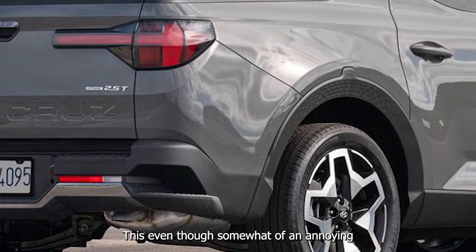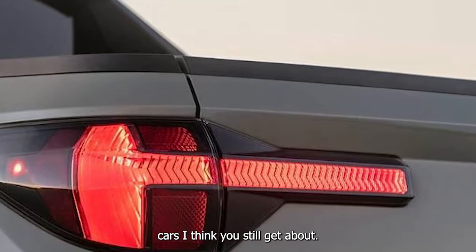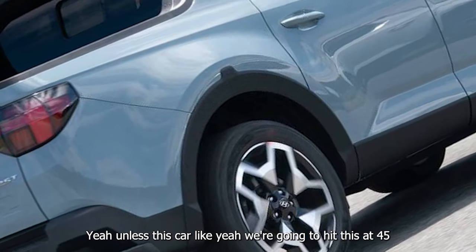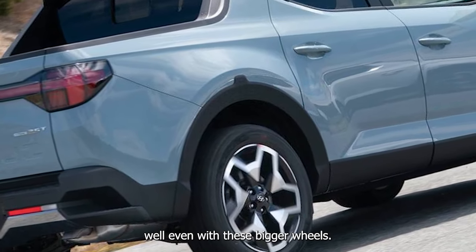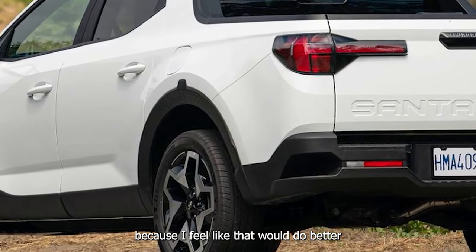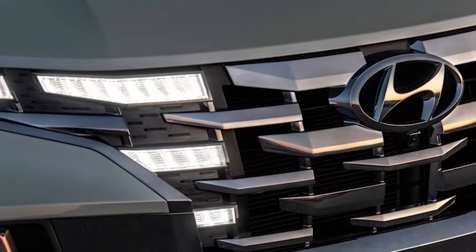This, even though somewhat annoying, still gets the volume on the lower trim cars, I think. Unless this car, like we're going to hit this at 45 and it's going to take it pretty darn well, even with these bigger wheels. I would love to drive a more basic spec Santa Cruz because I feel like that would do better at a lot of truck sort of things.